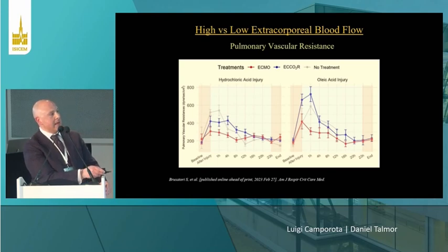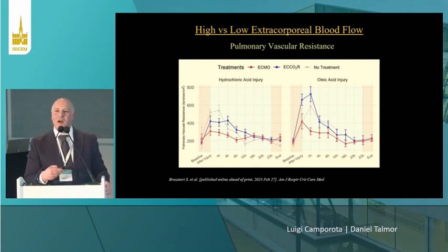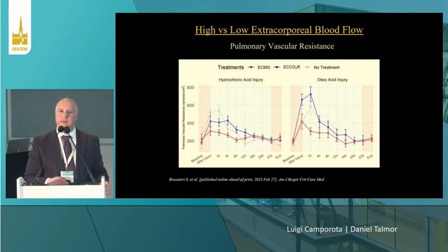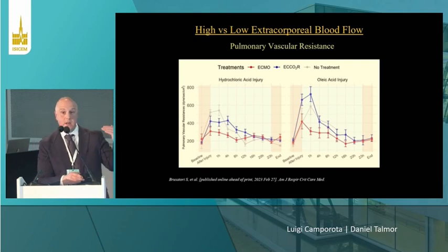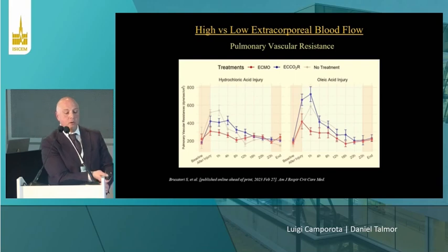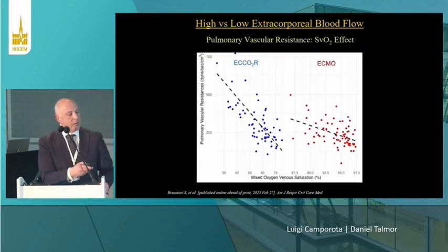Now, what you can see here is that while animals on ECMO maintained a very low pulmonary vascular resistance, the increase in oxygen requirement, the increase in VCO2, and therefore the increase in PaCO2, increase the pulmonary vascular resistance. You can see here in the direct injury and the more generalized injury. And this is quite important.